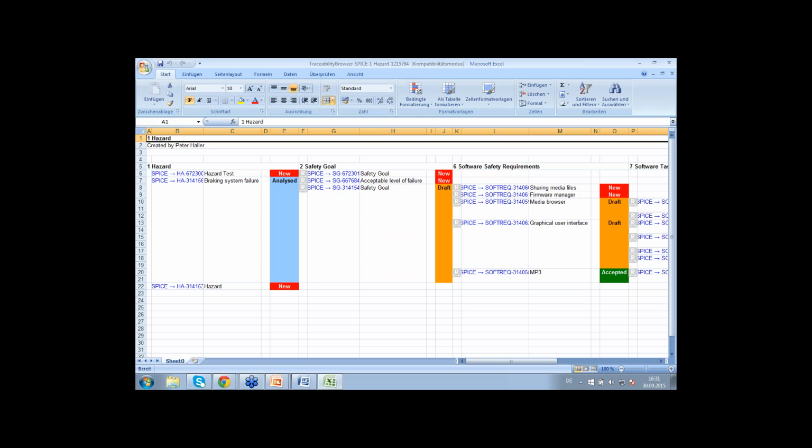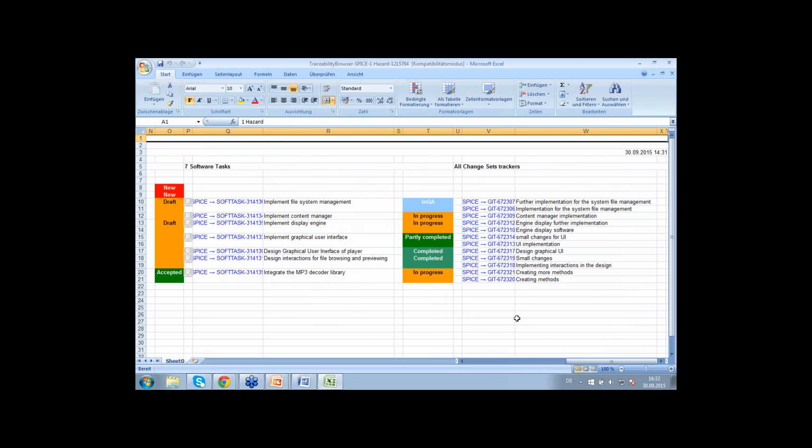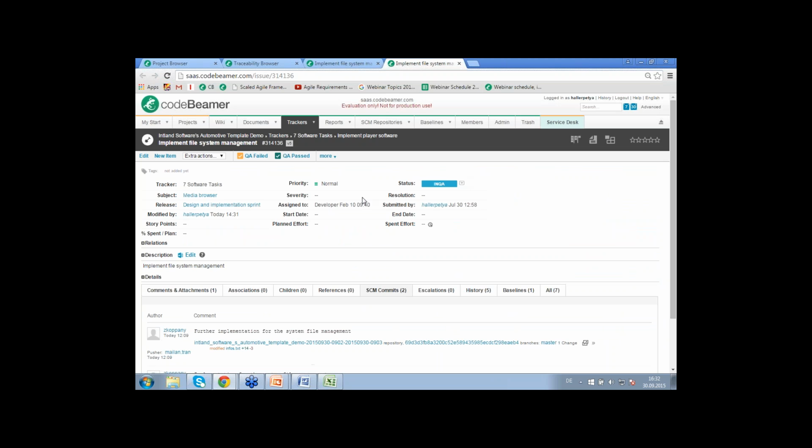Starting from the hazards, this is me who created this specific document, and this also contains direct links back to the system, and you can walk through the entire life cycle, visualizing all these connections in a multi-dimensional way. So I just click on this specific task again, and I'm back in codeBeamer with one click. So this is how you can use the traceability browser, how you can export it, and how you can involve your external stakeholders in the development process.